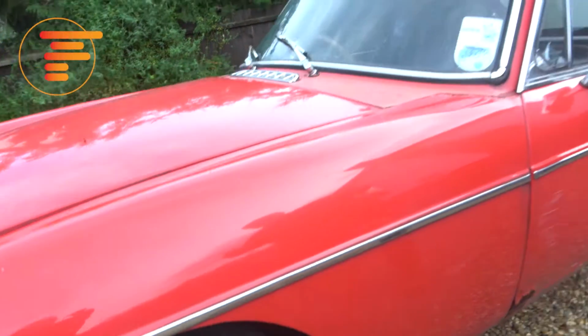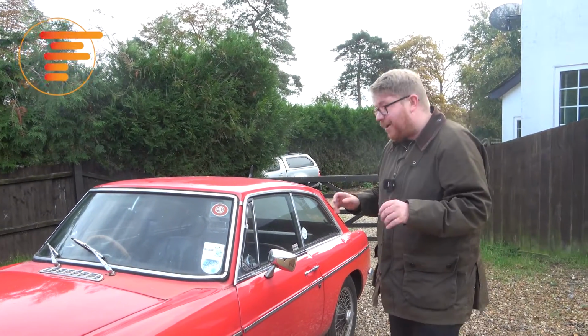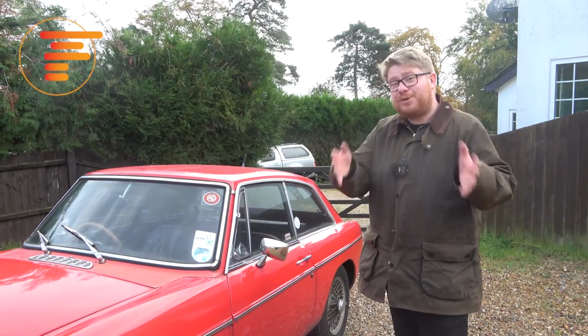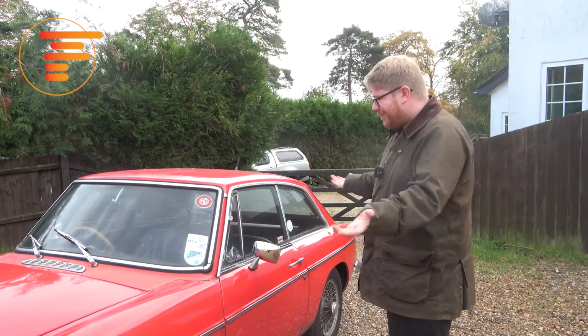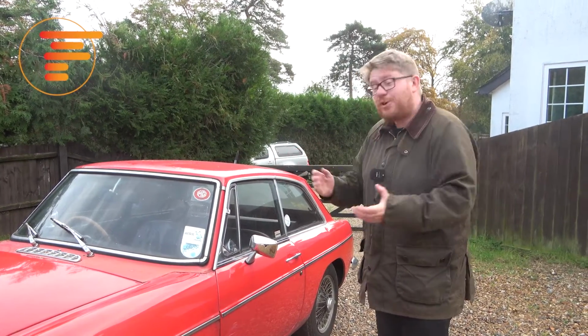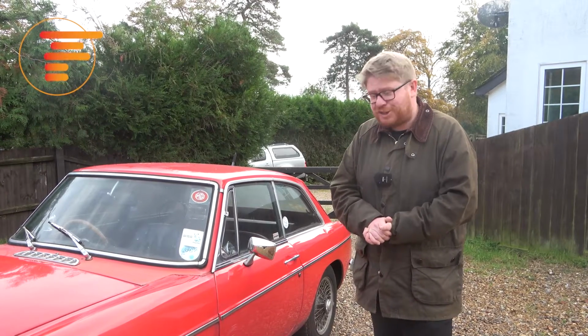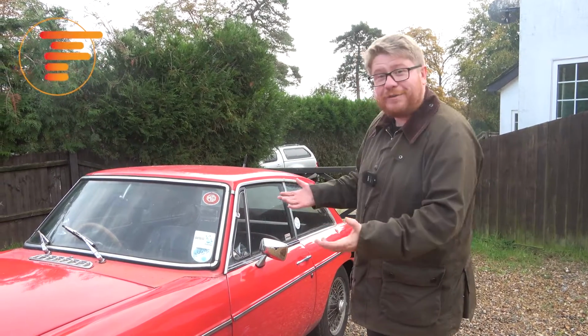And I'm very keen to say recommission, not restore. That's the key with this car. And that overwhelmingly seems to be what you guys at home suggested as well. Let's just use it, improve it, drive it for what it is. It doesn't need to be anything special. It's not going to be winning any trophies at local car shows, that's for sure. And honestly, I don't want it to. I just want to enjoy it for what it is.